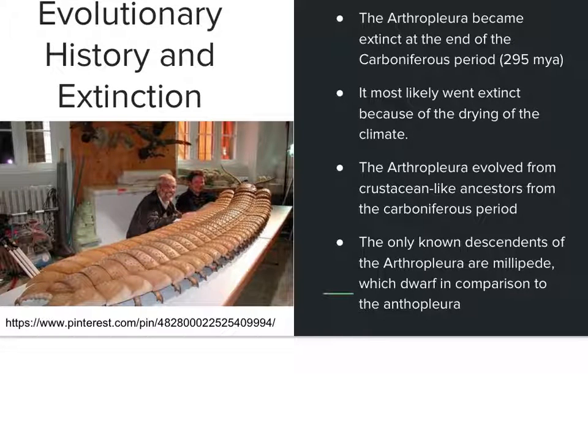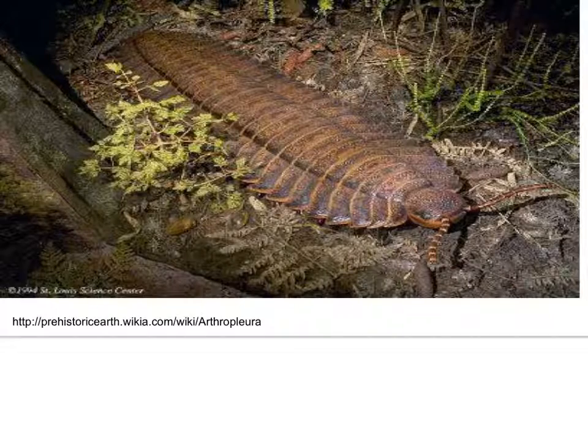So, its evolutionary history and extinction. The Arthropleura became extinct at the end of the Carboniferous period. It most likely went extinct because of the drying out of the climate. The Arthropleura evolved from crustacean-like ancestors from the Carboniferous period. And the only known descendants of the Arthropleura are the millipedes today, which dwarf in comparison to its ancestor.